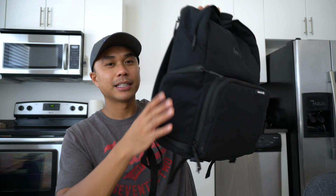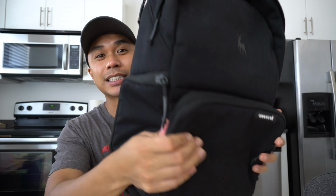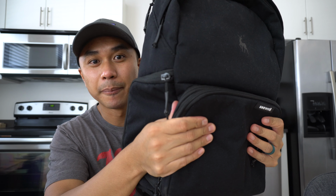Because of coronavirus, because of this pandemic, you're a little more at the edge of your seat when it comes to cleanliness and sanitation. And this backpack is great and all, but specifically in 2020, because this is a cloth-like material, it's not the easiest to clean. It's not the easiest to sanitize. You've got to get the Lysol spray and spray it down.